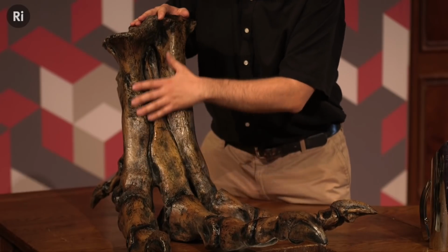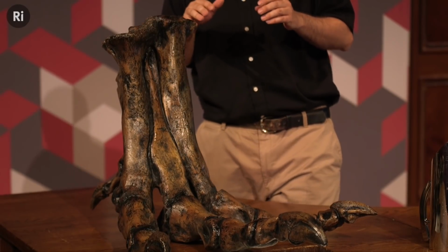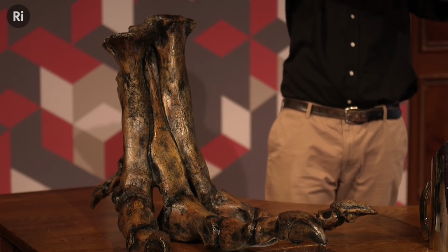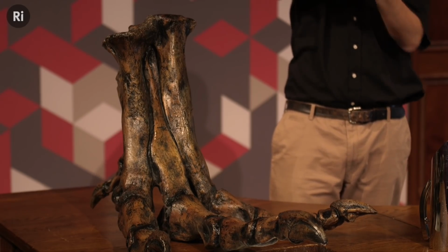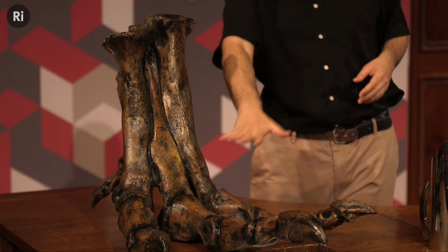And these are the metatarsals, the bane of the footballer. We're forever hearing about broken metatarsals. So we walk on the flats of our feet. We have both our toes on the ground and we have our metatarsals on the ground. We walk across the whole foot. The dinosaurs, and indeed the birds and many other animals, just walk on the toes.